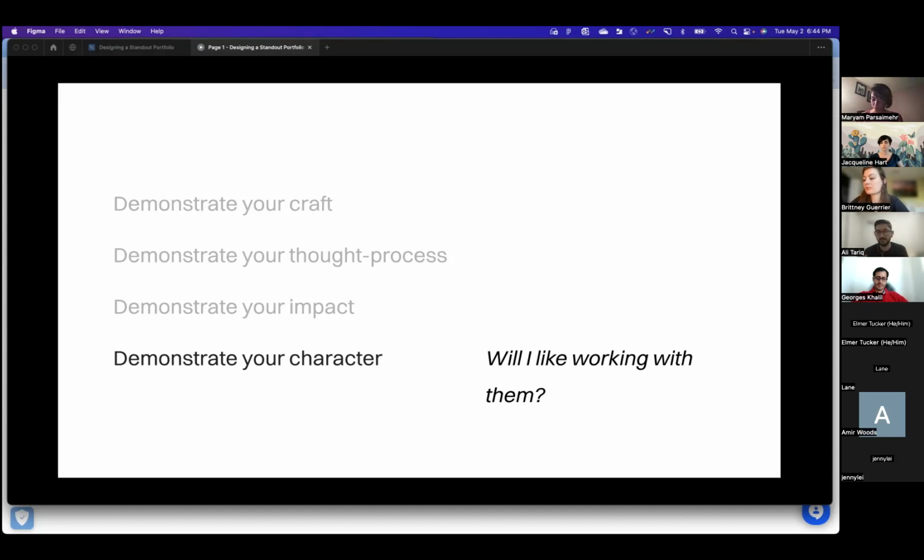Have you been a lone player for most of your projects, or do you like collaborating with others? Do you seem like you're a fun person to be around? So now, all that said, there's a lot of subjectivity here.